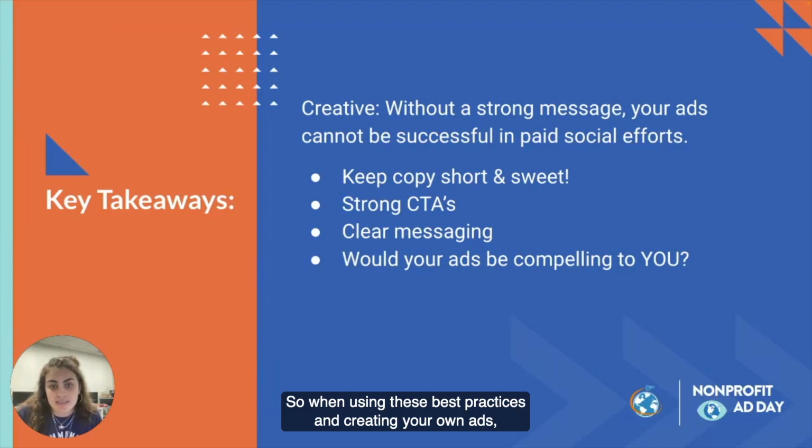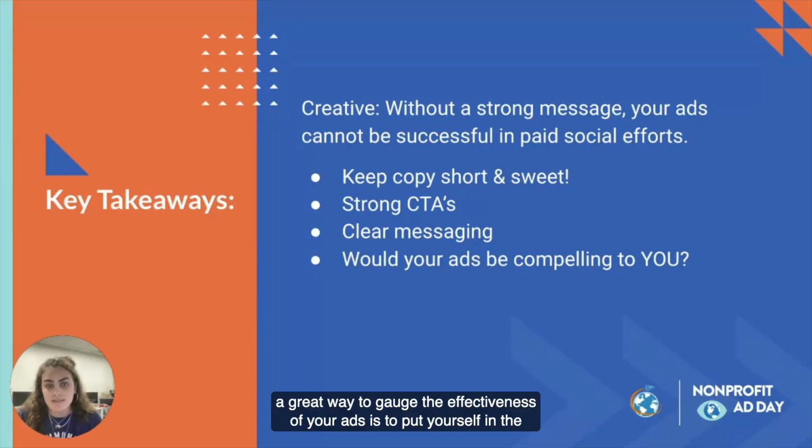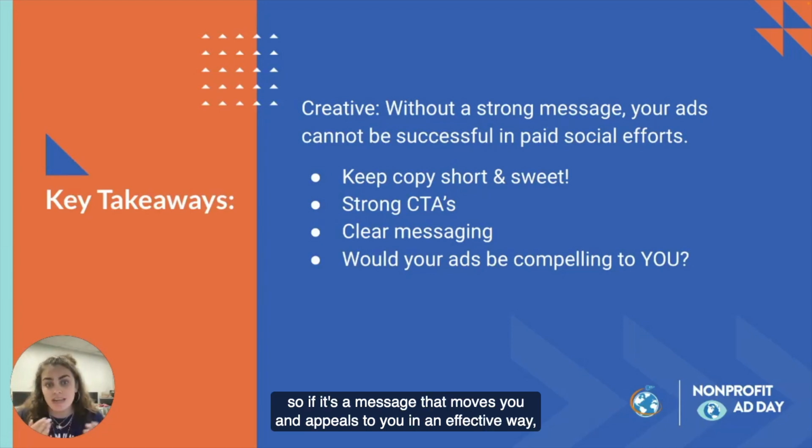So when using these best practices and creating your own ads, a great way to gauge the effectiveness of your ads is to put yourself in the shoes of your target audience. Really zoom out, take the place of your audience, and ask, does this ad appeal to you? So no one knows your organizations better than you do. So if it's a message that moves you and appeals to you in an effective way, it'll likely appeal to your audience who is ready to support you as well.